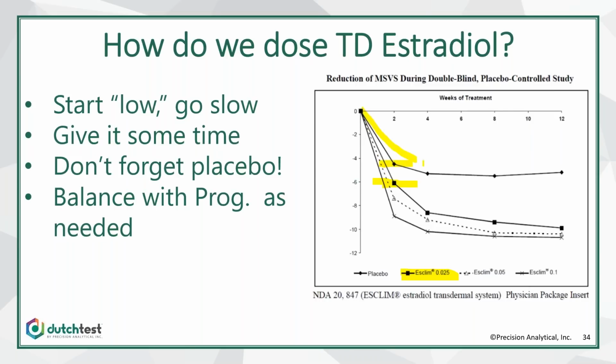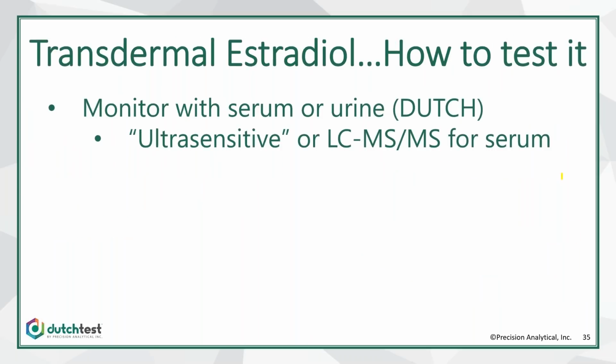So you're getting all this impact just from the placebo, and the patch is barely separated from that. But when you wait till week 12, it's barely separated from the higher dose. That's pretty nice to get that much clinical impact if you're willing to wait to separate pretty significantly from the placebo. And it's not that different than the higher dose. So you want to give it some time. Don't forget about the impact of the placebo. And then, of course, we're going to want to balance with progesterone as needed, which is a separate question that we'll have Dr. Hayes share about.